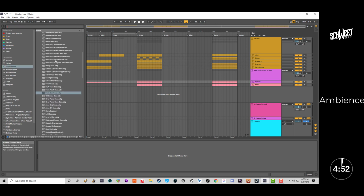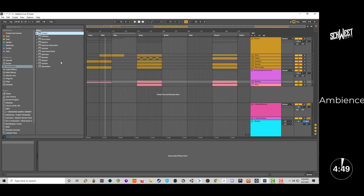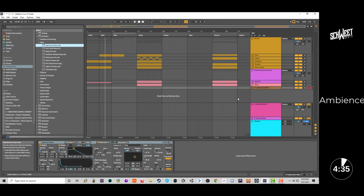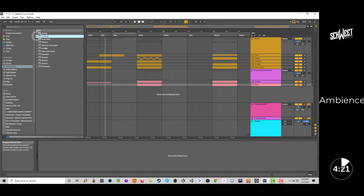So again, Ableton has a bunch of different instruments, and Analog is like their old style analog synthesizer. I think Collision is, what is Collision? It's like their resonant, kind of more metallic synthesizer. The ones I mainly use are Analog, Operator, and Wavetable. So actually, let's look at Wavetable and see if we have. Here we go. Ambient evolving.